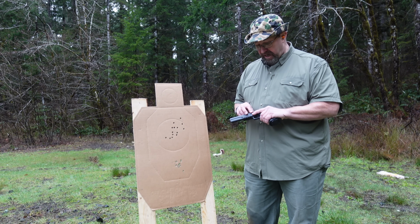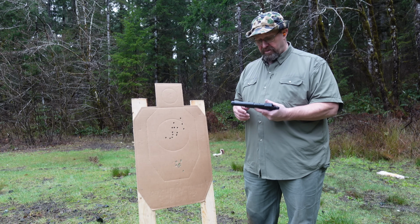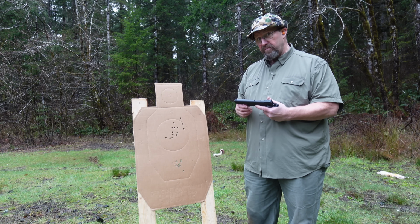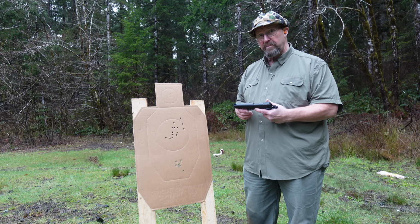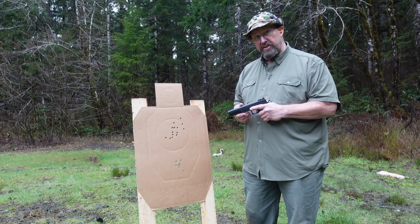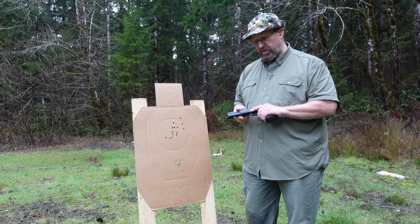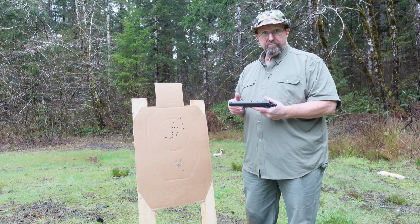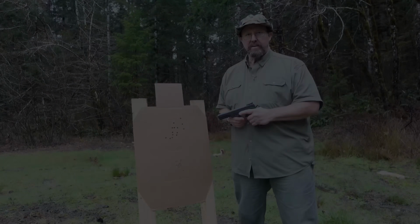The accuracy is nice. It functions. The size and weight of it is great. The recoil is nothing for a true 10 millimeter round. I'm very happy with this firearm and would recommend somebody looking for a 1911 style and 10 millimeter to go out and try one.